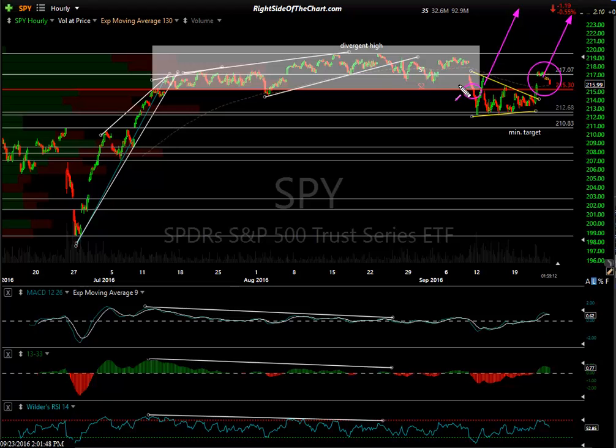And usually after very well-watched breakdowns like this, it's not very long before you see a very sharp and persistent reversal, because what happens, the shorts are squeezed out.